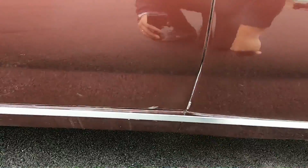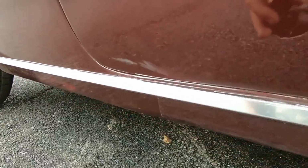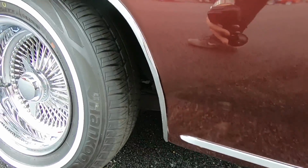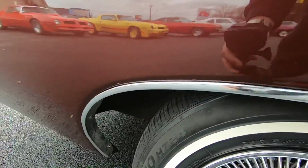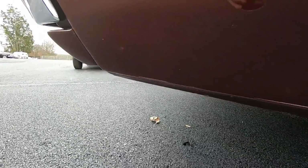So you got a little wax left over there. And at the bottom, there's a little bit of haziness just at the middle of this door, on the edge there. That's why I say most problems consist at the bottom of the car. There's a touch-up mark right there. Coming on to the back, you can see some rock guard.